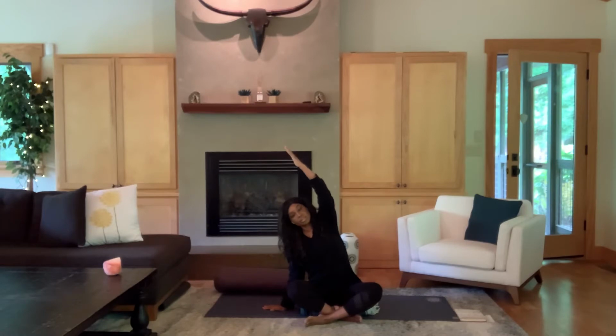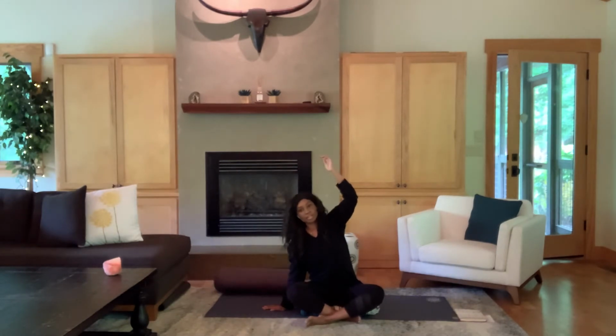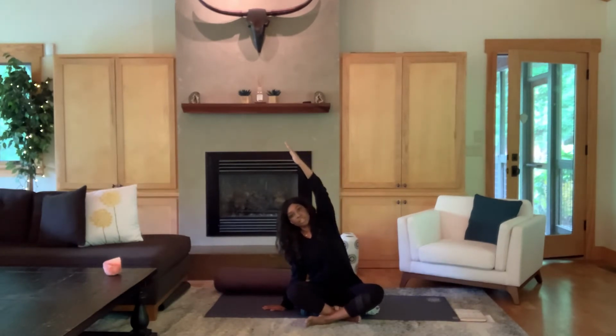Excellent. Now here we're beginning to warm up the back and the side body. So here, remember to keep that opposite side hip planted to the ground. You want to feel a nice stretch through here. You don't want to be up and over like this. You want to make sure you're planted and you're feeling the stretch of the side body.